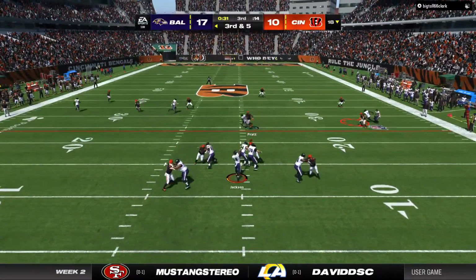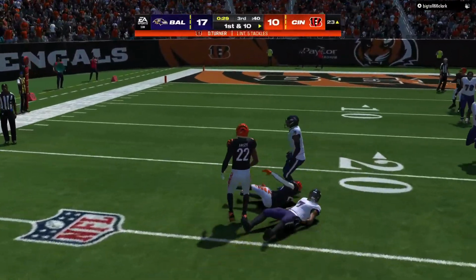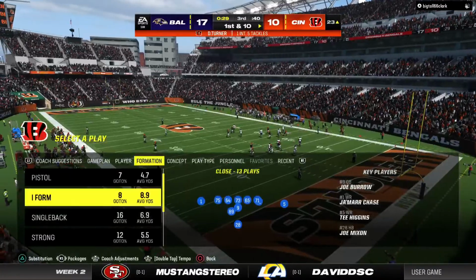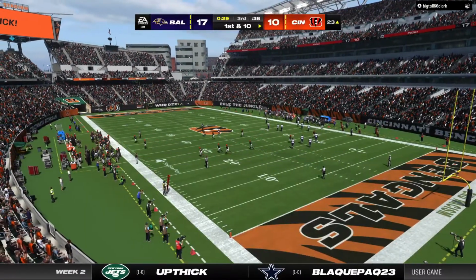Jackson trying to get it to Beckham, and it's intercepted. It's DJ Turner who's got it, and his guys are going to get the football at the 23-yard line.